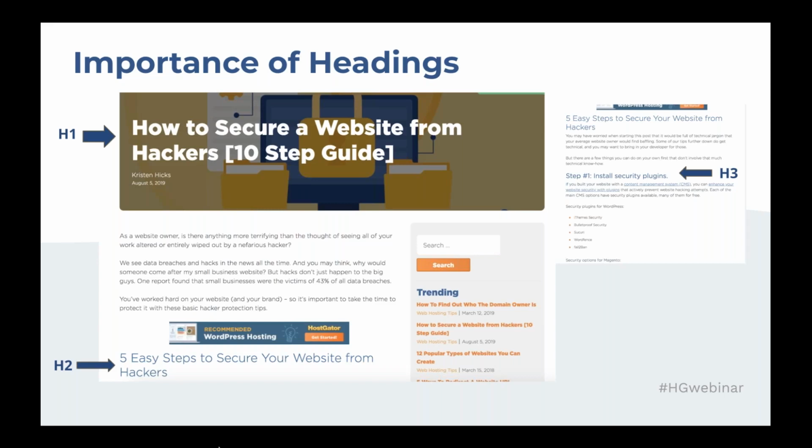Here's how. Heading 1 or H1 is your page title. It's labeled H1 because it's the most important heading on the page. There should only be one H1 per page, and you will usually want to include one of your high volume keywords, which is usually one of your head terms.